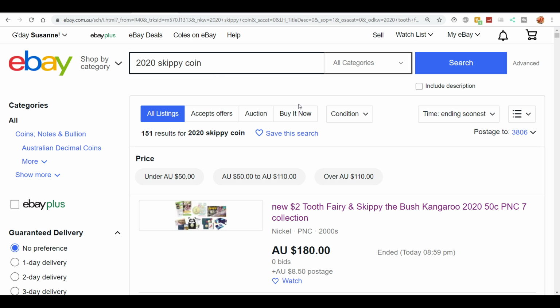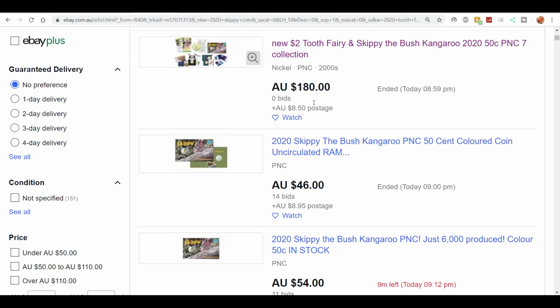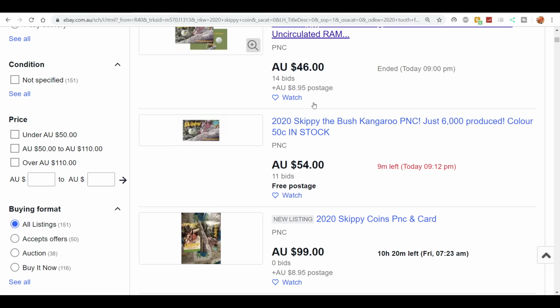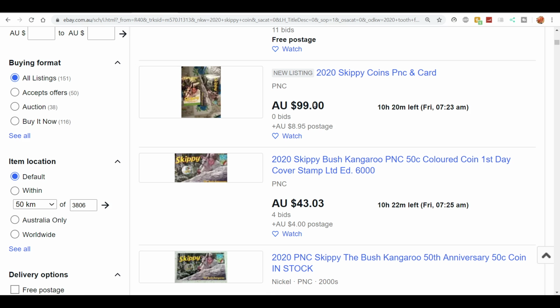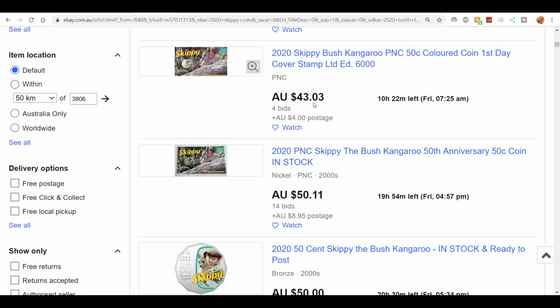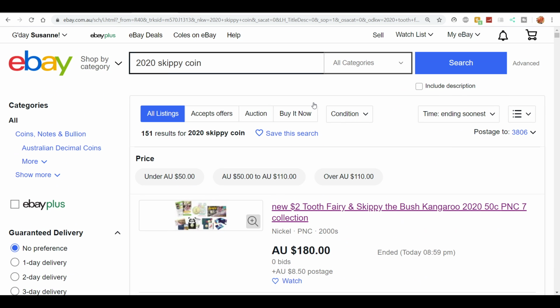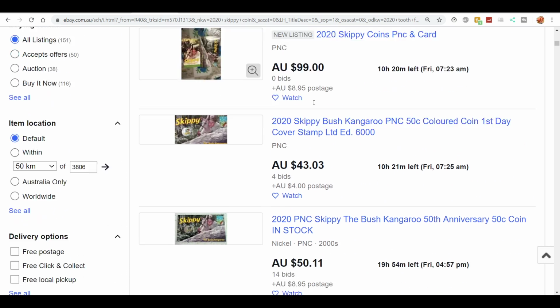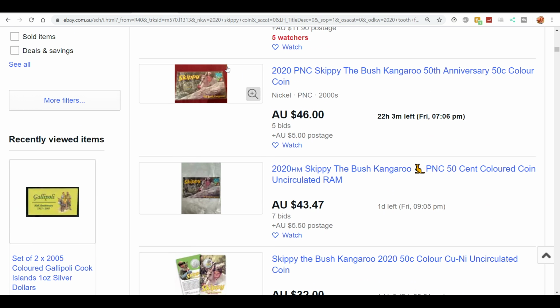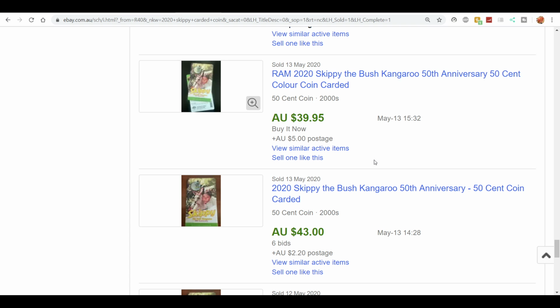Alright, let's move on to the Skippy coin. Once again, this was one of those coins that was always going to be an interesting one. You either love it or you hate it. And let's have a look at some of the ones that have ended today and some of the ones that are still existing. So this here is, what did I search here? Did I search the actual coin? Yeah, the coin. So we're going to get mixed results here on PNC and coin. But we might as well just have a look and see what the actual carded coins have been selling for.